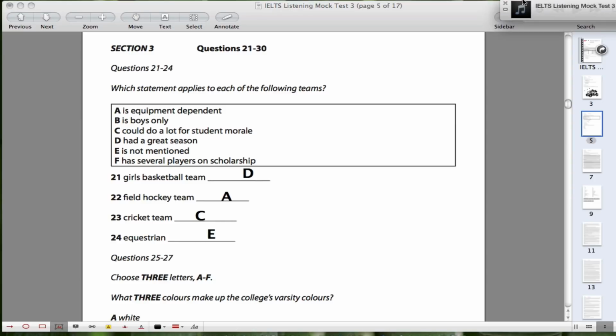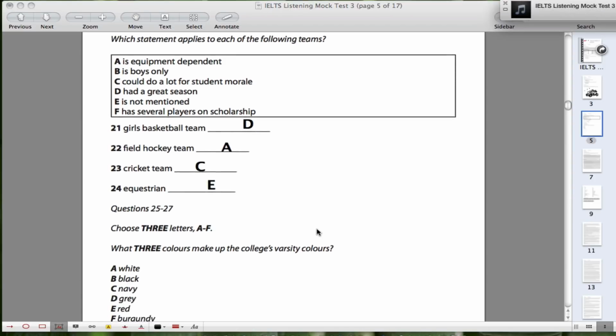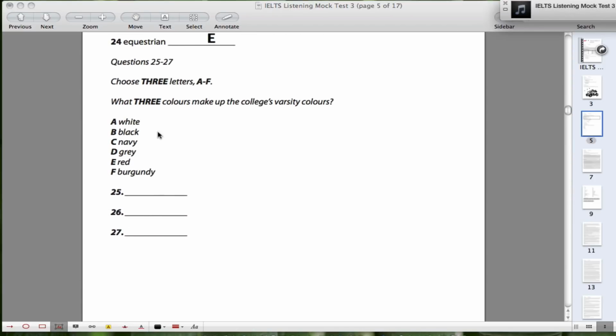Okay, now we are given some time to preview the next questions. 25 to 30. Okay, 25 to 30. Choose 3 letters A to F. What three colors make up the college's varsity colors? Okay, that will be very straightforward.